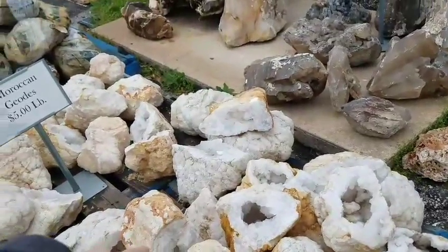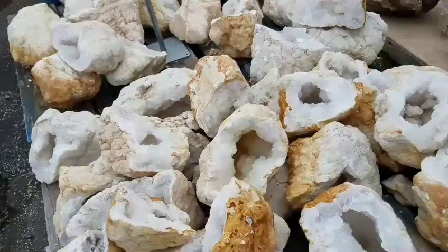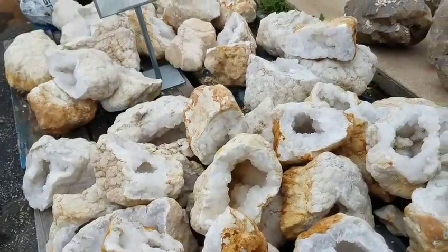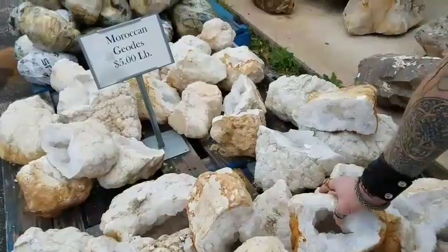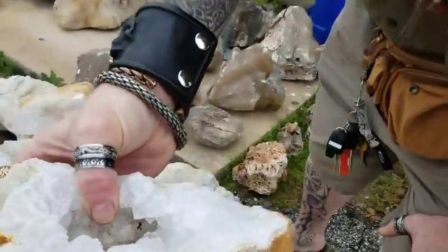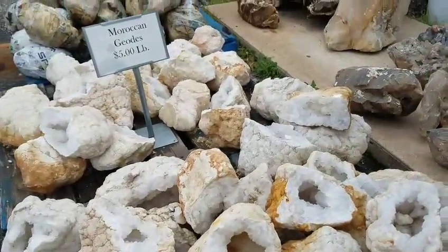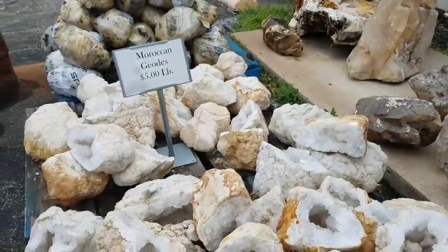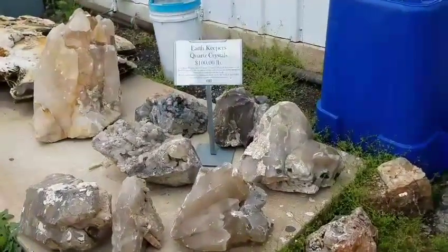See this? $5 a pound? Yep. Look at how big them suckers are. It's a lot of pounds. Is it? Oh yeah. For one of those little ones? One of these? Yeah. How heavy do you think that is? At least 12 or 15 pounds. Jeez. All right. Those are gorgeous.